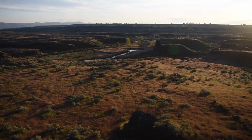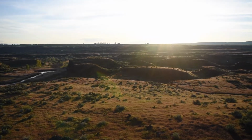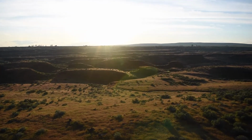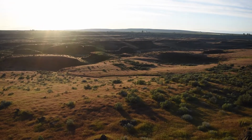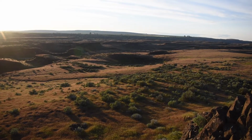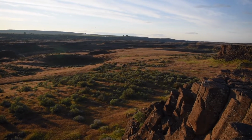Over there, Frenchman Hills. Can't really see them that well, but they're very smooth and they still carry their topsoil. And there's just a very stark difference between the terrain here and there. The basalt flows are still there. They're just under layers of loess.